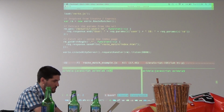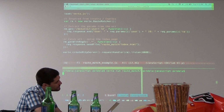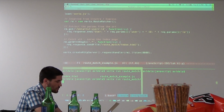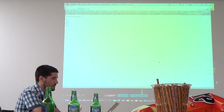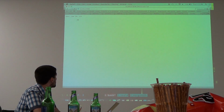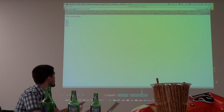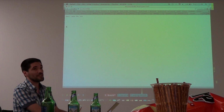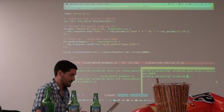Let me see if this actually works. So that should be giving server there. Open. That's the server right now, and you can match by the URL. Very hello worldish, but it works.